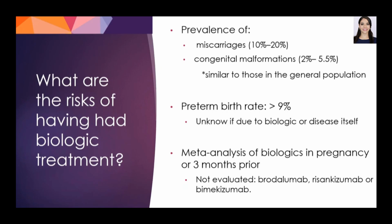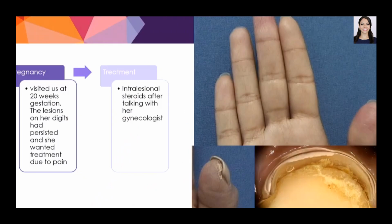So there's a prevalence of miscarriages and congenital malformations that is pretty similar to what we see in the general population. And there's also a preterm birth rate higher than 9%. It is not known if this is due to psoriasis or due to the biologic. And there are some biologics for which we don't have enough data, like the ones listed on the bottom, since there are still ongoing studies.